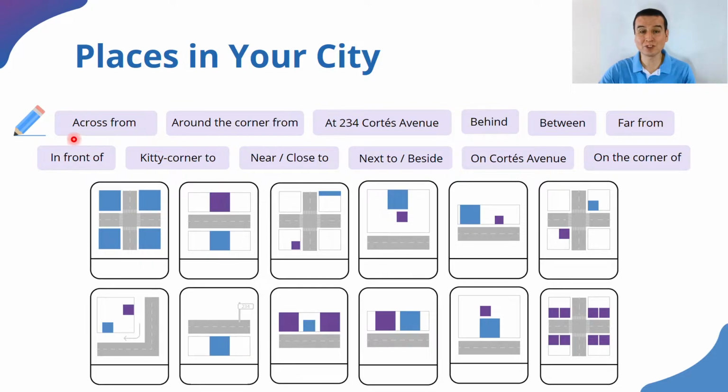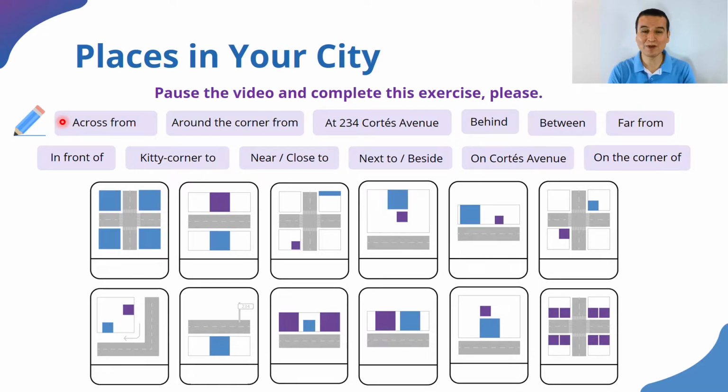What do you think corresponds to what? I'm going to give you a moment to label those images with the name or with the number, but what is important is that you match what, let's say, across from is of those pictures. All right? Go ahead, pause my video, complete the activity, and I'll show you the answers in a moment. Go ahead.